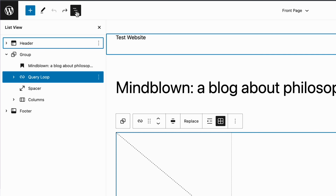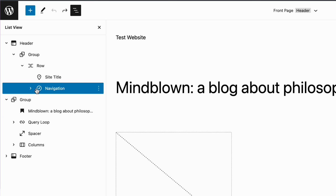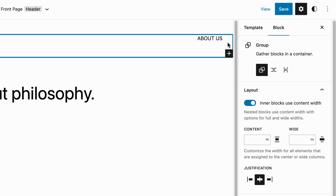Expand the header section to reveal elements included and find the navigation block. This represents the current navigation menu we have on the header. Since it's using page list, it will automatically show published pages in the form of a menu. For example, it highlights the About page because that's our only published page.